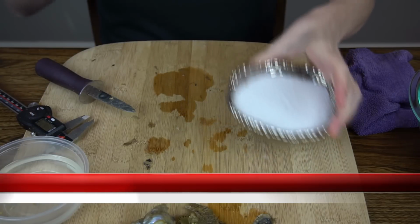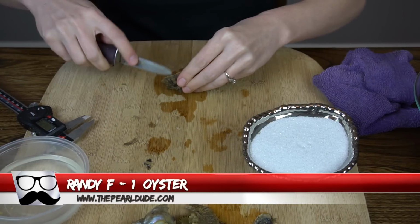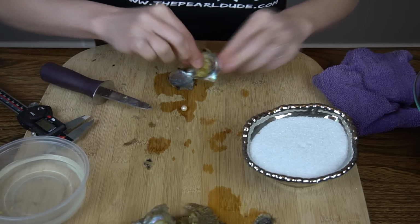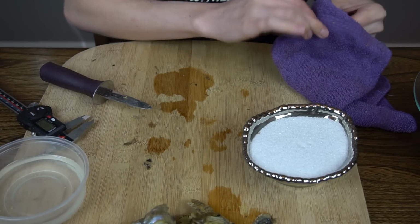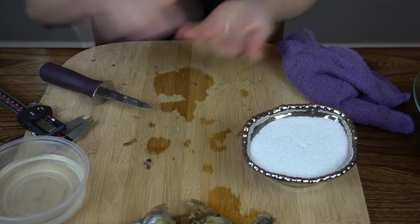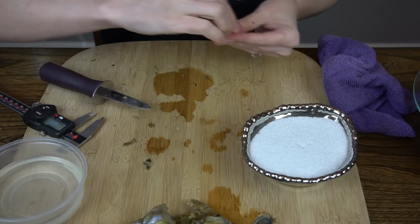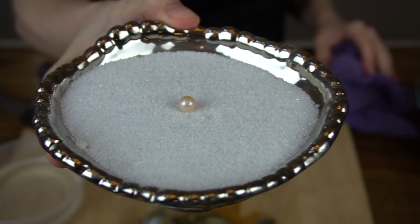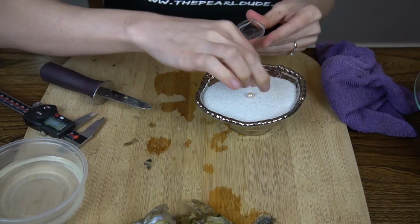Okay, next we're going to open one for Randy. It's not quite white, it's got a little color to it. Wow, 7.84. It's huge. That's got a little gold tint. I gotta get it cleaned up a little bit better. A little bit of a peachy gold tint to it. Huge pearl.